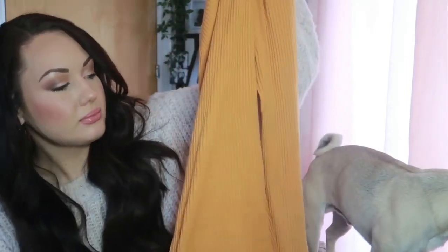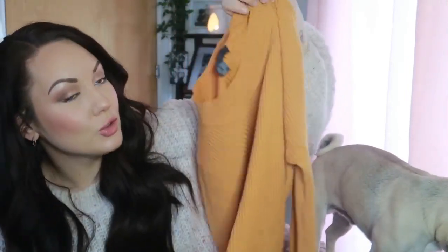They do feel like that clingy material, but what I did is I went a size up, and they fit really nicely. They were only £6, and there was a ton of colours. So I got this colour, and I also grabbed this mustard colour, which I have worn already. It fits really nicely. The only thing I would say is I do wish they were slightly longer, because I have a longer body than legs, unfortunately.